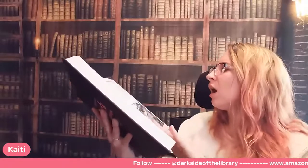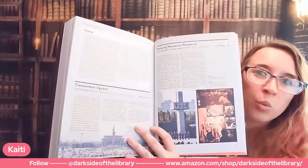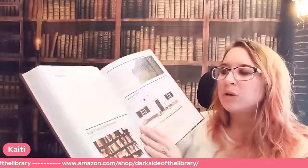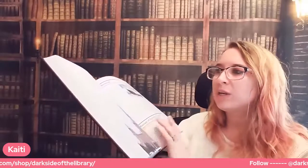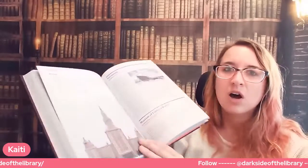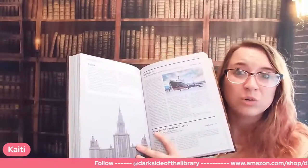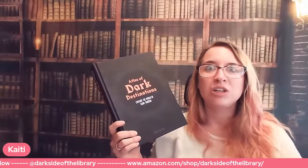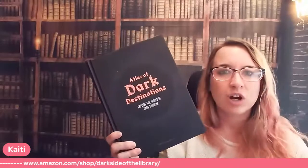We do have cemeteries. Let me see if I just passed it. But there are a lot of war-oriented touristy places. So we get to learn about these places as well, so that we can at least educate ourselves on these dark areas and pay our respects, or just learn from history, like what we should not be doing. So check out this Atlas of Dark Destinations.